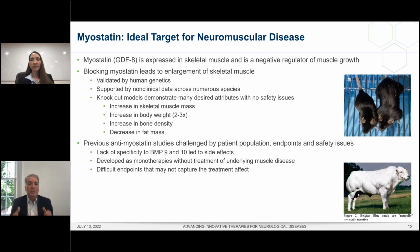Having the endpoints that can actually measure the treatment effect is another challenge, and some of them have been stopped due to safety issues. And so we've looked at this and tried to avoid that; we have a very specific molecule that we feel addresses some of those other safety issues. We think that the opportunity to look at this in combination versus monotherapy is another advantage. And we hope, by the great work that's been done in this field, that we can get the appropriate endpoints to move it forward in SMA.